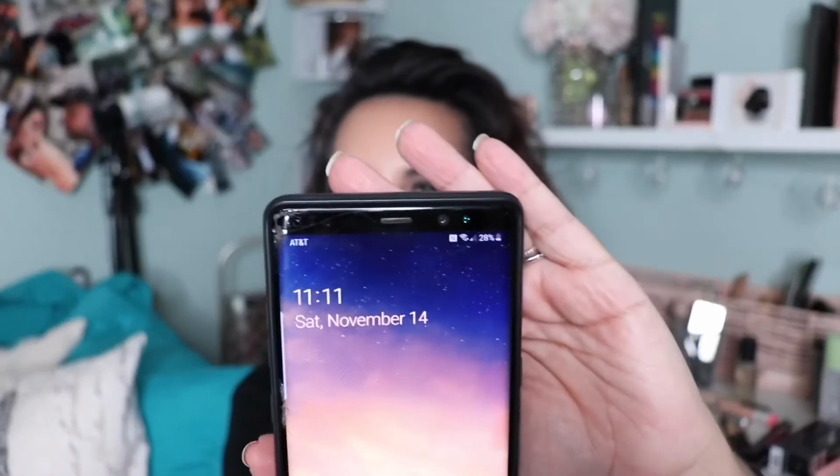It's 11:11. The foundation has been on a good 8 hours. I haven't really checked it out in a mirror yet, so I feel like it looks really good still. I think double layering it really made a big difference to the staying power of it, because I feel like it looks really good still.